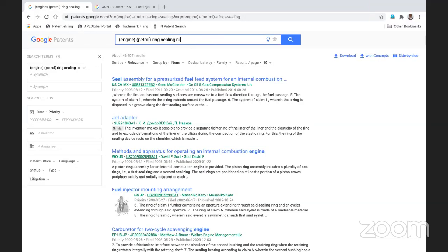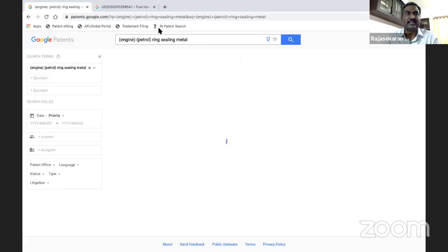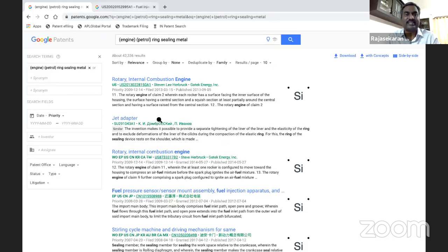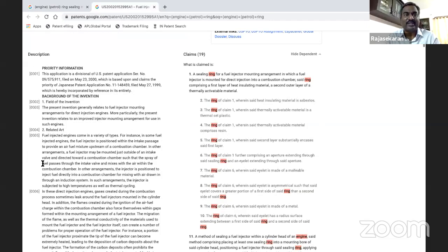So using Google Patents, you can do this. When you open one of the specifications, you will find the invention there. Everything you'll find. You'll find the background of the invention, the specification, the claims, and the drawings. You'll find everything here.